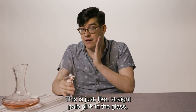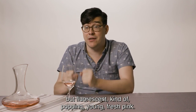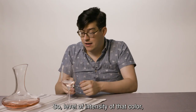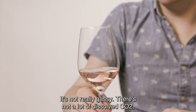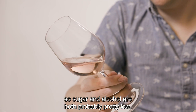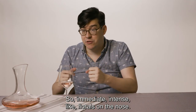This is just straight pale pink in the glass, a little darker in the decanter, but fluorescent, kind of popping young fresh pink. So level of intensity of that color, I would say medium intensity. It's not really gassy, there's not a lot of dissolved CO2, and it's sheeting, so sugar or alcohol are both probably pretty low. So immediate intense florals on the nose.